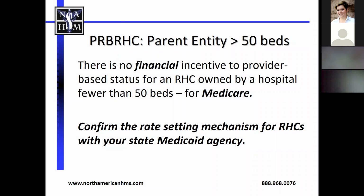Now, with that said, many of us think our hospitals are larger than they are. So our 50 beds is bed availability within 24 hours. There's a little formula in the cost report software that will give that calculation. So it's not licensed beds. I always give the anecdote of a hospital that I pulled up to in a different state, and they had been telling me that this was a 100-bed hospital.